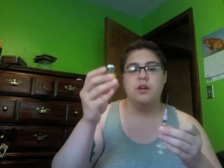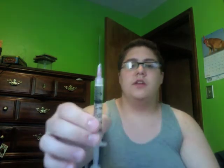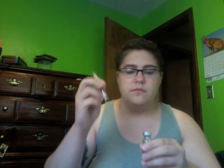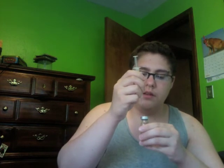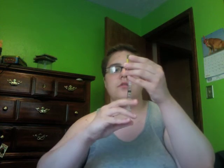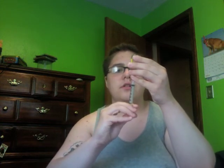Anyway. Ooh, that's a big needle. I'm glad that doesn't have to go in me. Anyway, this is the 1.5 inch 18 gauge that they give you to draw it out in. I've always been told you take in the amount of air that you're filling it up to, which in my case is 1 milliliter. And then you stab it in. Turn it upside down. Push the air in.